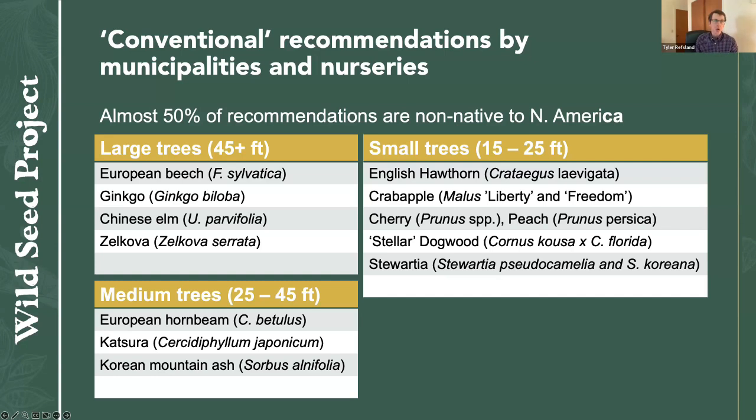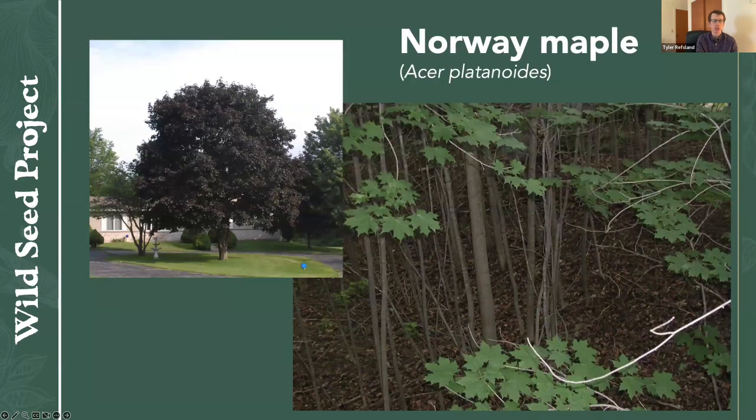Chinese elm, which is also in that large tree subheading, is reported as invasive in several US states, not so in Maine yet. But some of these, depending on where you live, can be problematic. And so just something to keep in mind, and something that I think more progress can be made on. Not to mention some of these species just aren't very hardy to climate extremes. The Katsura, which is in the medium tree section, is pretty intolerant of drought and late frosts, both of which Maine can certainly experience. And so sometimes this can just set us up for failure if we're picking plants that just aren't going to do well in our conditions.